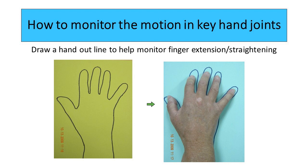But that will help you kind of check it out, because sometimes some of this loss of motion can sneak up on you.